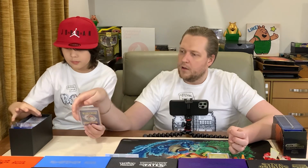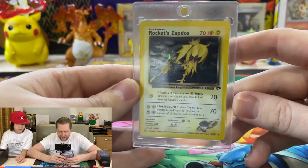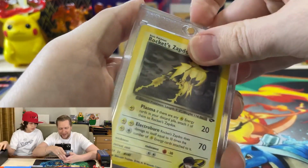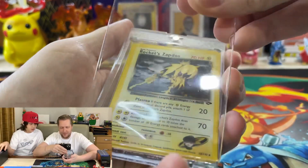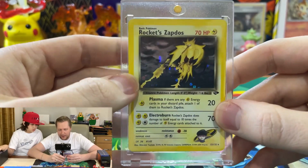Rocket guys. Also, this is the, what do you call this? I don't know. Okay, so we'll get to the next set. Gym Heroes. Yeah, Gym Heroes, dude. So Gym Heroes was a legendary set for us.